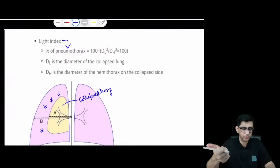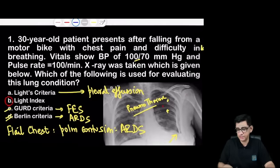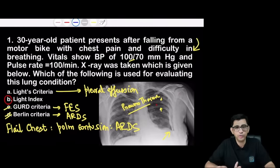So the first question that I put up for you guys today was slightly a tricky one, in the sense that all possibilities have to be considered, and that is what happens in the real exam also. Out of 4 options, 3 options are going to make you feel that this could be it, or this could be it. So you need to keep the possibilities in mind and rule out the options by logic.